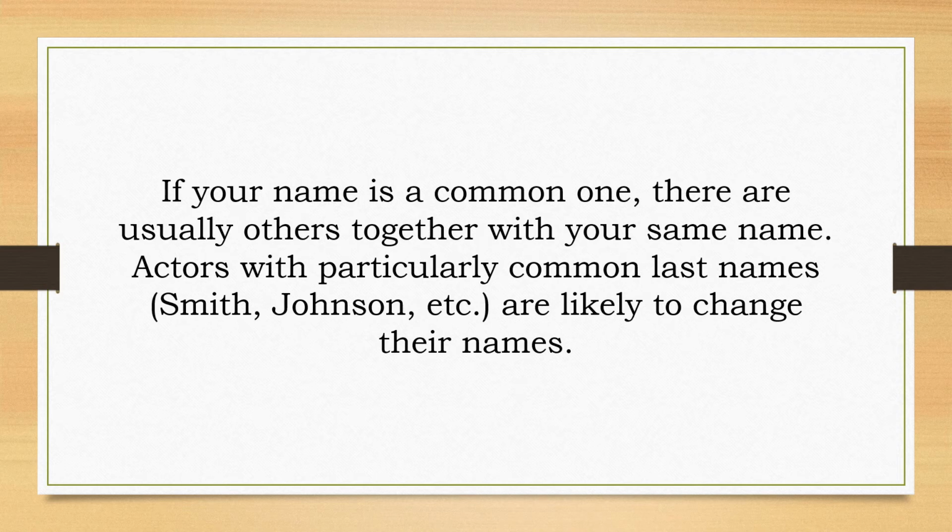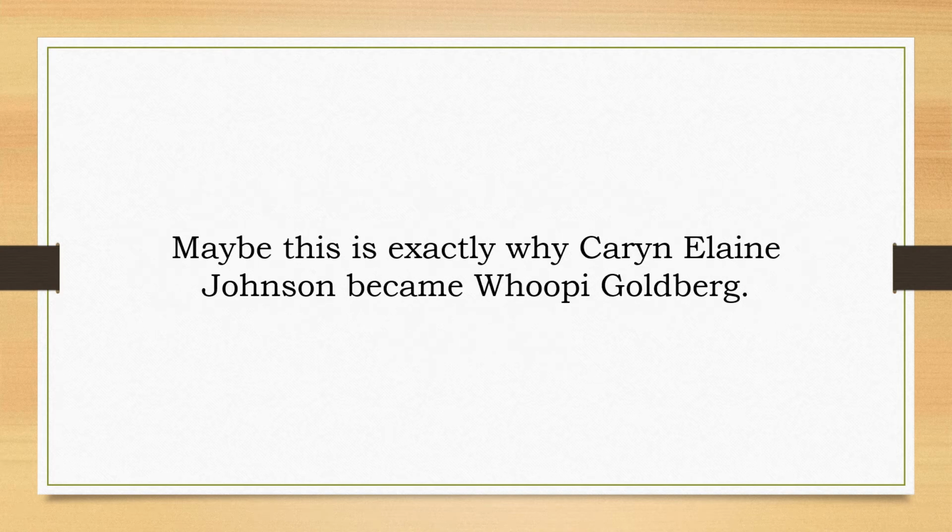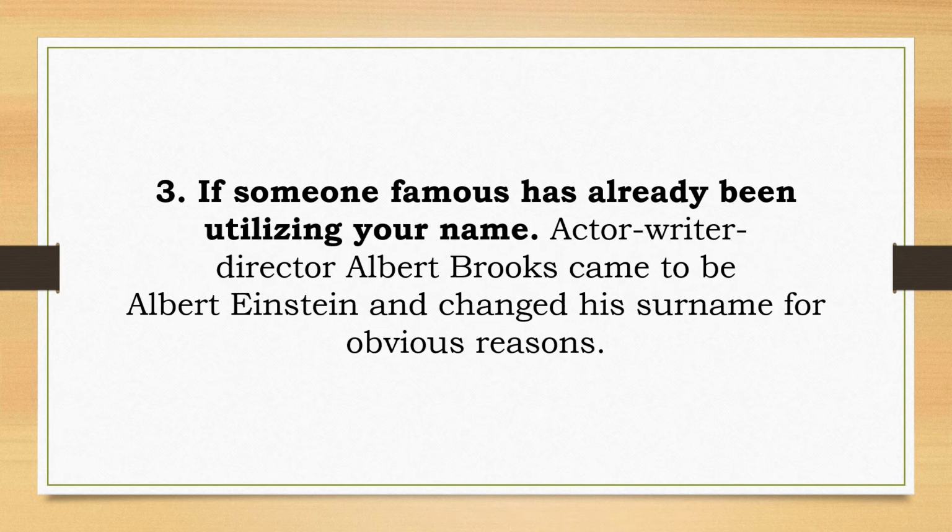If your name is a common one, there are usually others with your same name. Actors with particularly common last names, Smith, Johnson, etc., are likely to change their names. Maybe this is exactly why Karen Elaine Johnson became Whoopi Goldberg. 3. If someone famous has already been using your name. Actor-writer-director Albert Brooks became Albert Einstein and changed his surname for obvious reasons.